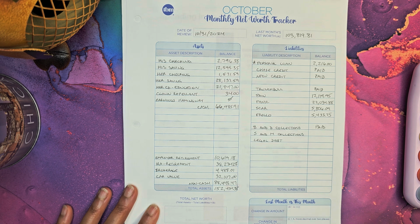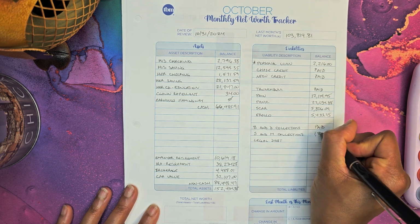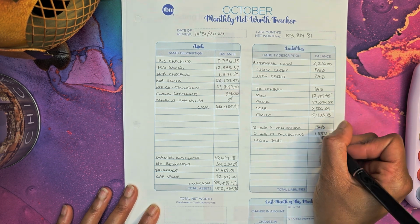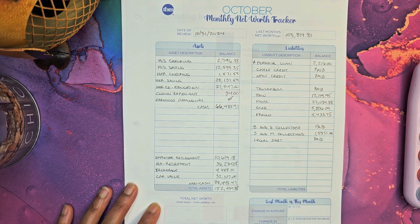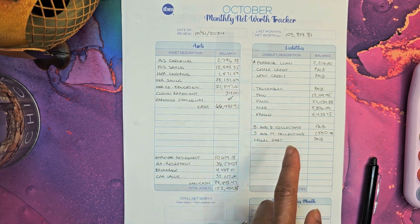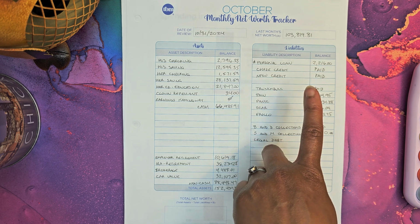And then S&M collections is $1,550, so $1,550. And then legal debt is paid. Yeah, it is, thanks to you. I love you too. Okay, so I love seeing all these paids here. Can't wait to see more. Makes me so happy. Okay, so I'm going to add these up and be right back.